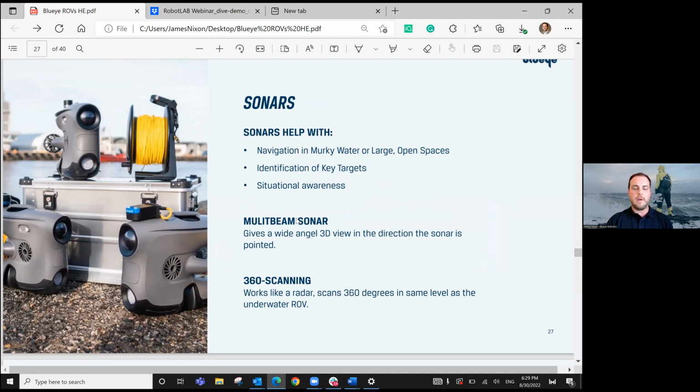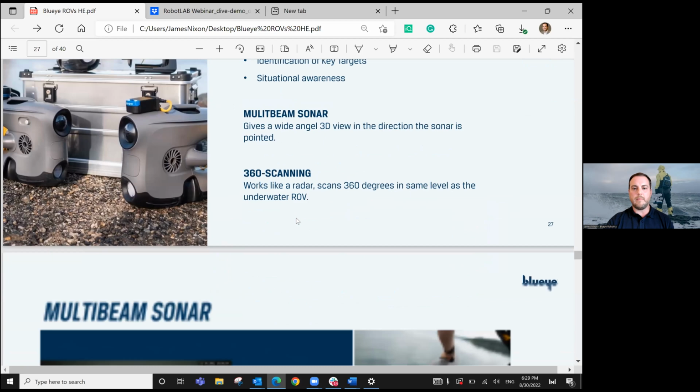We believe in offering multiple product lines to people that have different needs. So if you have to have 3D scanning sonar, we're going to provide that. If you need sonar just simply for navigation, then we're going to provide that. If you need to know more about the sonar options, just get in touch with us. We're happy to supply all that information.